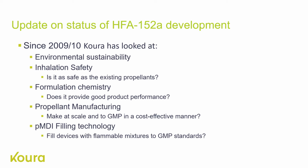Environmental sustainability, obviously. Inhalation safety. There's little point in having a sustainable medical propellant if the inhalation safety is compromised with respect to the existing propellants. In addition, it has to be capable of operating in successful formulations with a number of APIs across the board. It does have to have good product performance. We also have to be able to make it at scale and to GMP and in a cost-effective manner. And we also have to be able to fill metered-dose inhalers with flammable mixtures, again to GMP standards. So a number of different aspects here have to be considered in transitioning your metered-dose inhaler propellant.